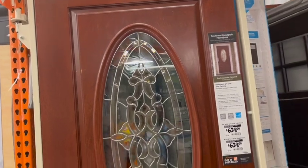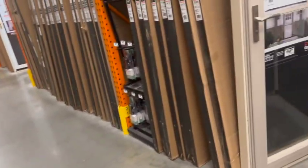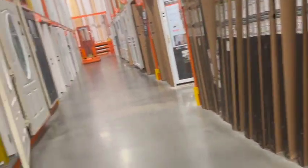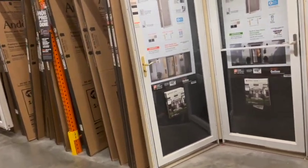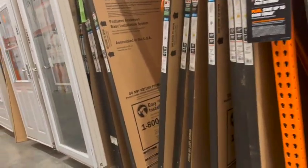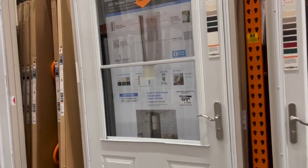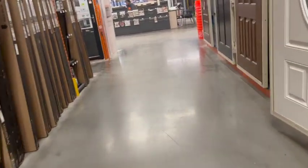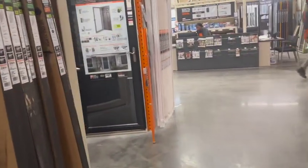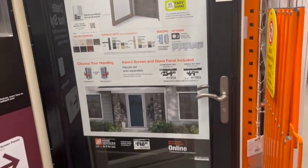Guys, I didn't get the chance to show you the door the last time, but this is the door that I purchased. This is for my front door. I don't see the storm door that I'm getting, but this one is going to be for the back door. Oh, right here. This is the black one. This is the one that's going to go to the front door. Something like this.